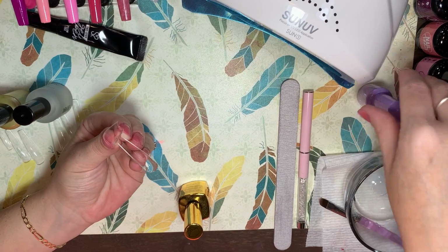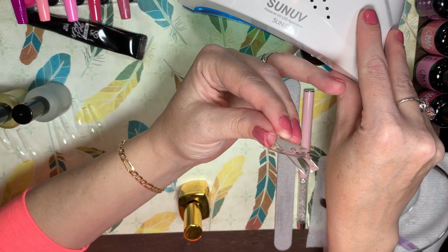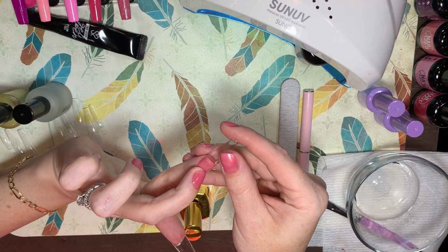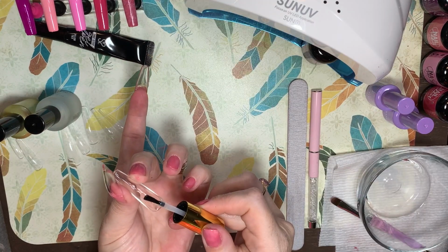So I'm propping it up. It's such a pain in the butt. I did make a haul. I haven't released it yet, but I got one of the flash curing lights. So you can see how I'm holding it with one finger and then, oh, you know what I mean? It's kind of a pain, but it works.